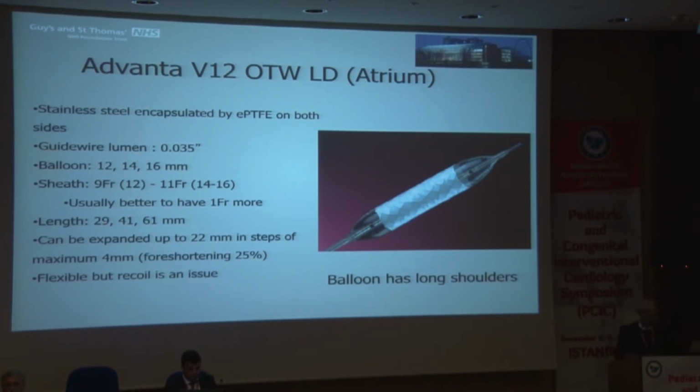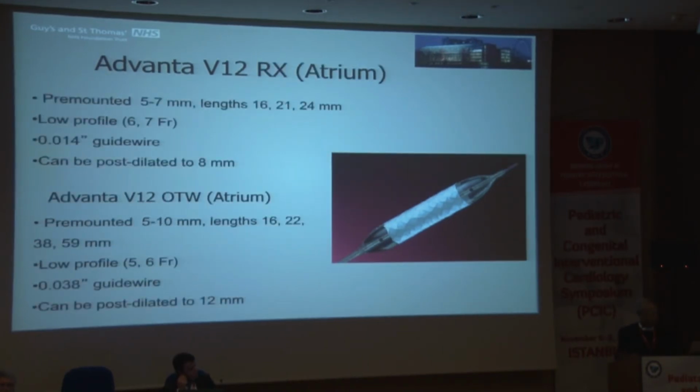They have slightly odd lengths, 29, 41, and 61 millimeter long stents. They can be dilated up to 22 millimeters, but only if you do them in steps. Not if you implant the stent, a 16 millimeter on a 20 millimeter balloon, and inflate it, it will immediately recoil back down to about 16, maybe 17 millimeters, and that can be a problem in vessels that are pulsatile. And so you have to pick a lesion where you serially dilate this to a larger size. It is flexible, but it does recoil, and that's a big issue.